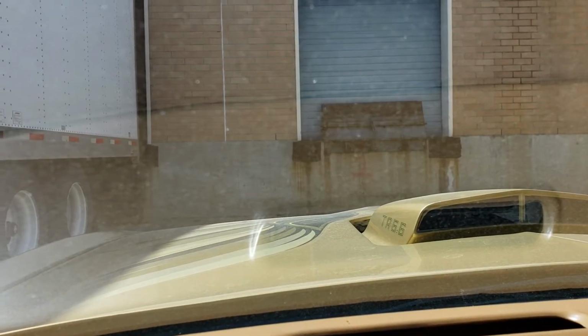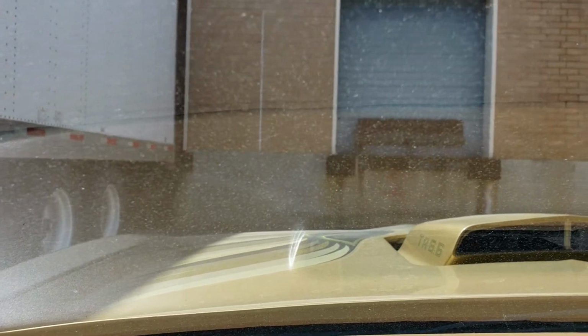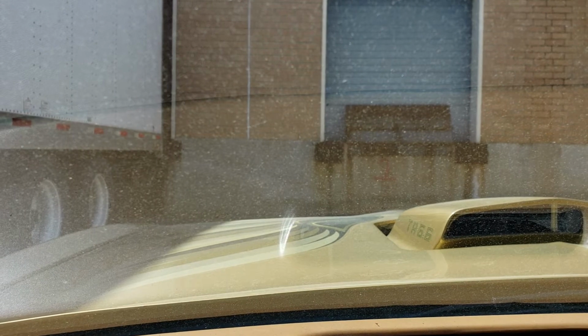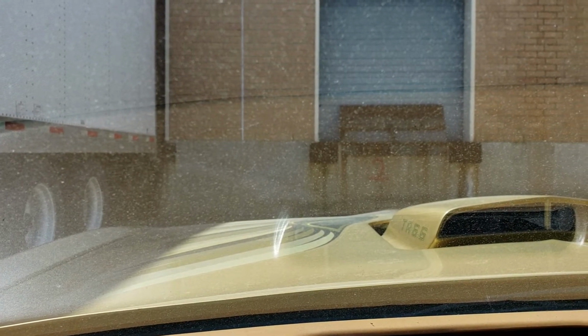We've got 50 plus cars in stock, some antiques and classics, most of them some kind of rare car, whether it's a lifted truck or diesel truck, something like that.